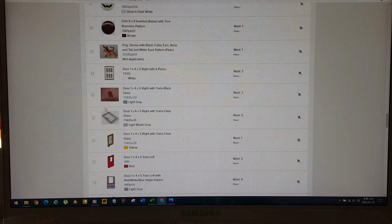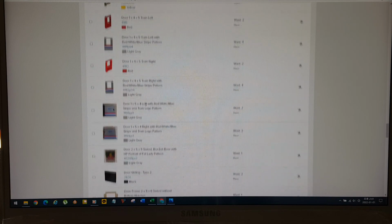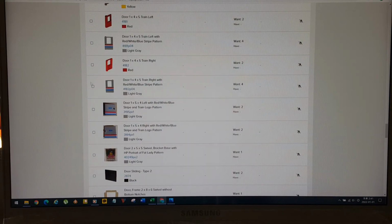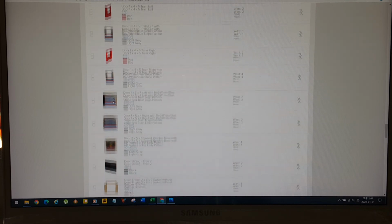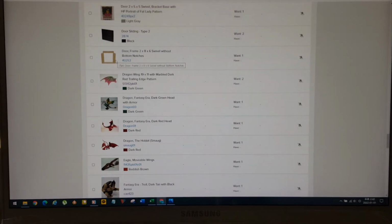The light bluish gray one or a light gray one, the simple door with glass. And a yellow one too. I need all those doors. And these are the train door section. All those door types go in mostly. The red one is for the Ideas set. But the gray ones with the stripe pattern mostly go into the Metro Liner. I think this one is for Harry Potter or something. And the black train sliding door as well. This is a rare one that is hard to find these days.